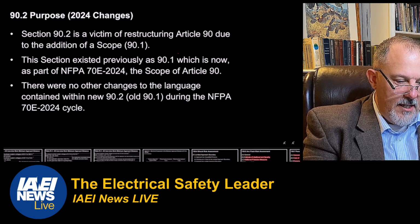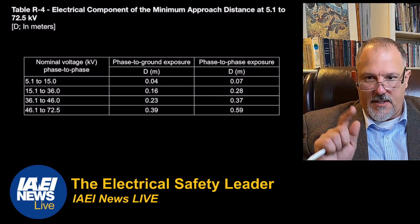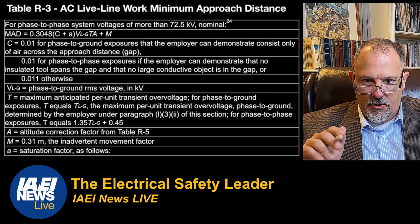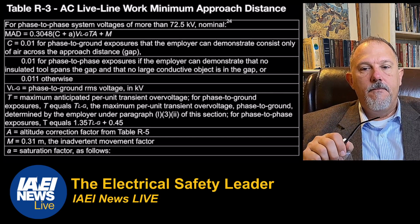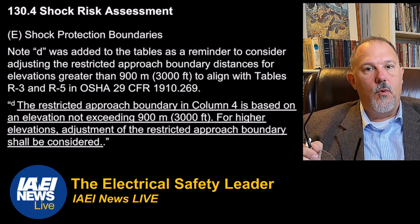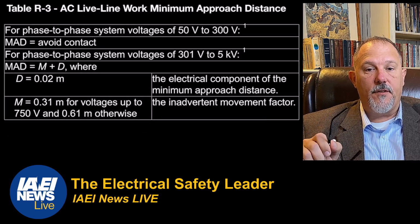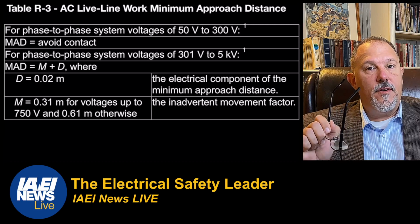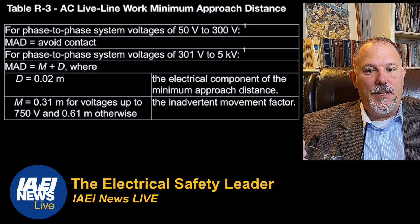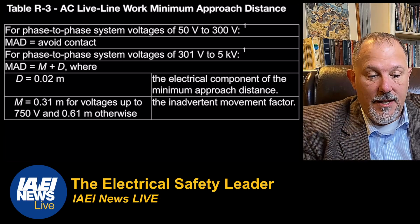And I believe it was right in here. If you recall, remember this discussion. When we left off, we were in this OSHA document talking about the whole concept of shock boundaries, right? So we were in 130.4 shock boundaries, and they made some changes to some of the numbers, and they referenced a table out of OSHA documentation. So there's actually a live line work minimum approach distances, and there's calculations in that regard.